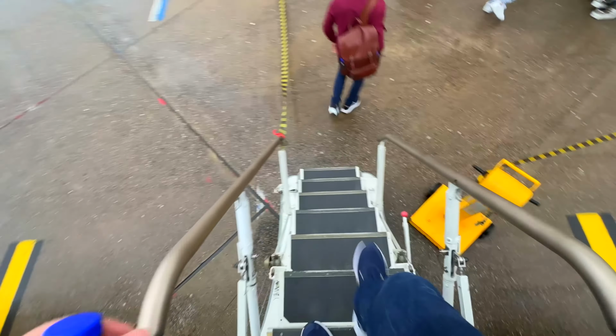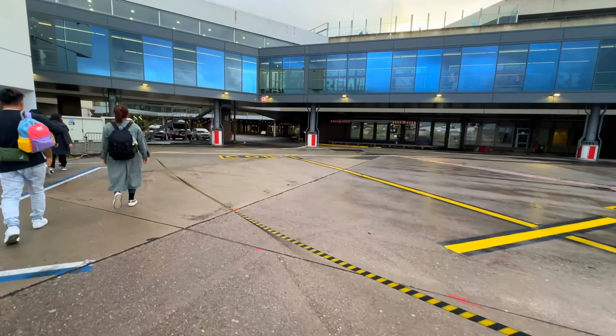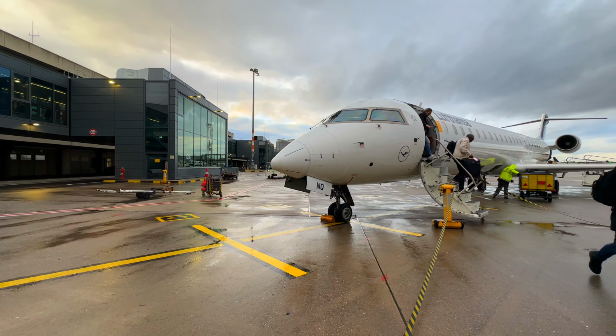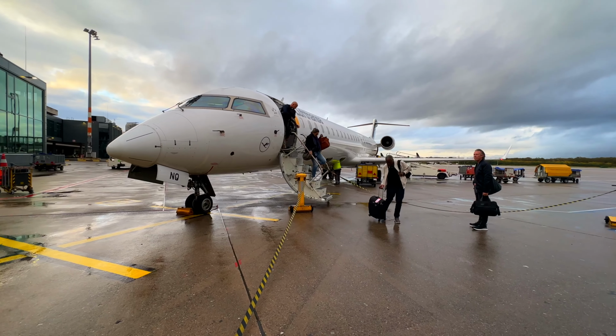Our travel adventure with Lufthansa on board the A320-200 and CRJ900 has been nothing short of amazing. From the comfort of the Carlsberg Aviator Lounge to the smooth flights and breathtaking views, it has been an unforgettable journey.